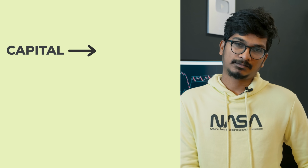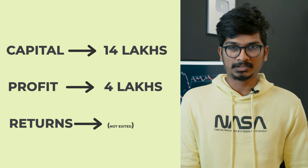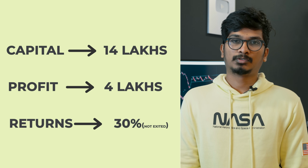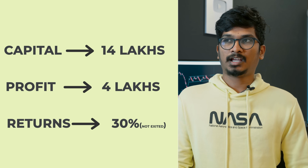So the capital that I've used in this particular trade is 14 lakhs. Profit that I've generated is 4 lakhs. Returns would be around 30%. Still I have not exited it. Probably in a day or two I could exit it. So let me just explain in detail what happened in 3M India and how I took an entry.